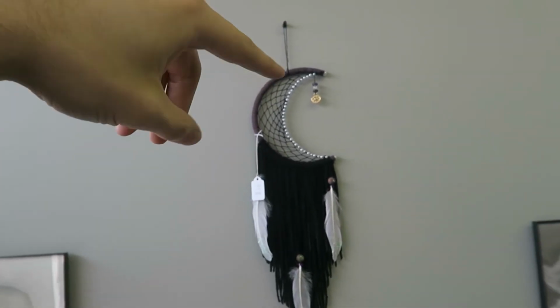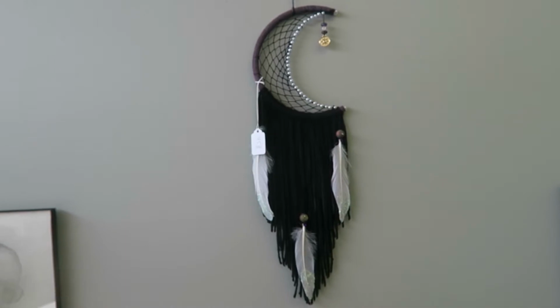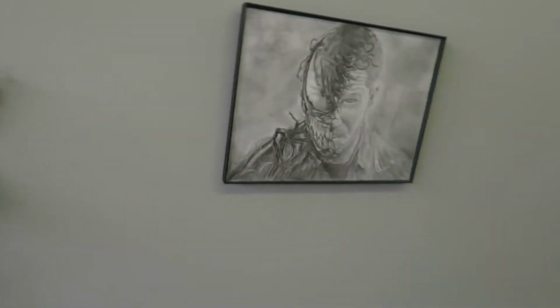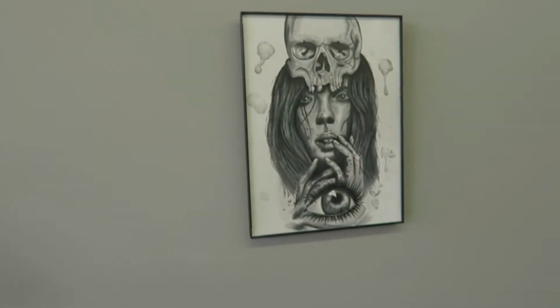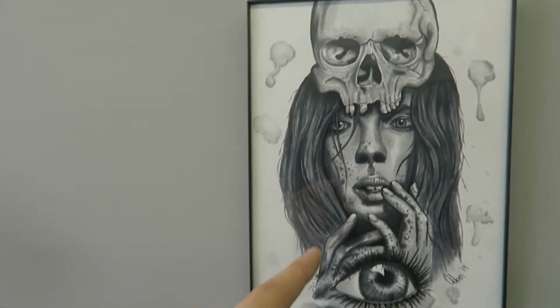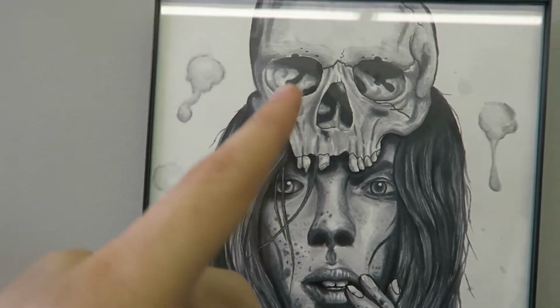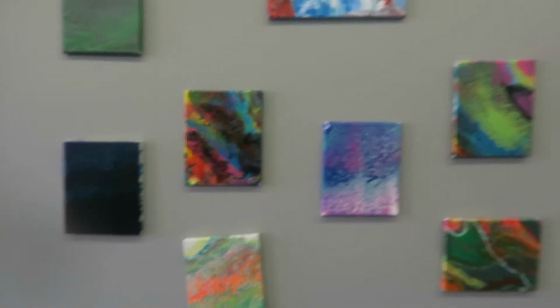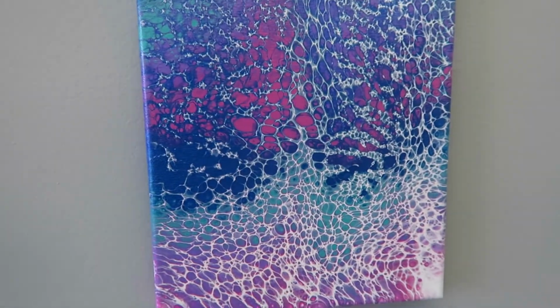All right, and then a beautiful dream catcher that my girlfriend made. Then the Clown, a marker study. I'm gonna go a little quicker, guys. You don't really need to see all this. Venom. This is the marker drawing that everyone likes more than that one on the wall, but I like that other one more, just because the skull is really messed up. Here are acrylic pours that my cousin makes. I'll have videos in the future showing you guys how we did all this, but yeah, pretty cool stuff.